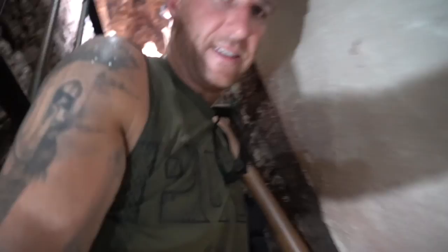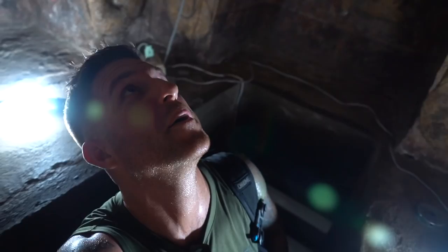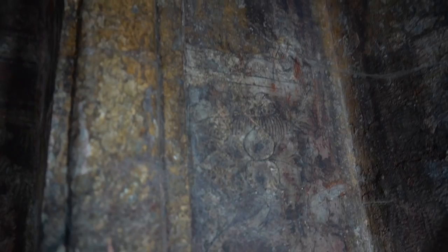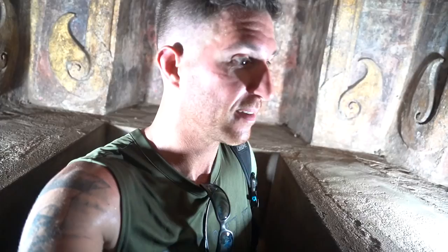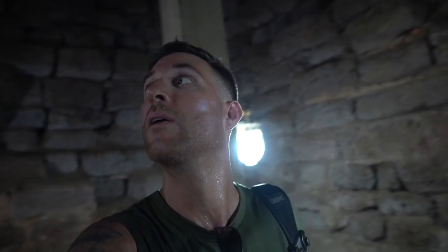I feel like Indiana Jones right now, climbing down into the ruins. I mean, this is as far as it goes. Whoa, check this out. Whoa, this is freaking nuts. This is all the old painting and stuff. Okay, going back down and then up. This right here was where we were upstairs before, where the bats were.